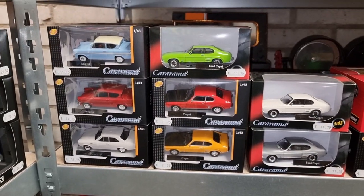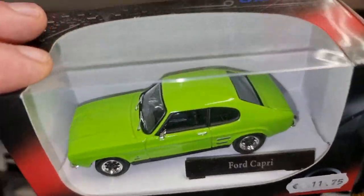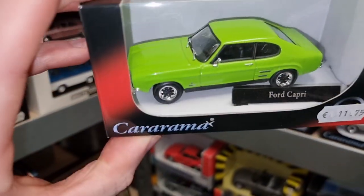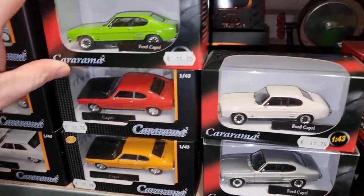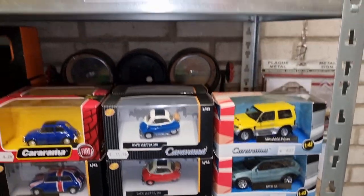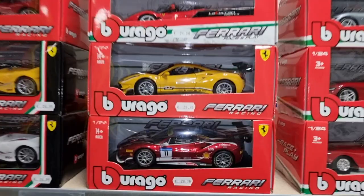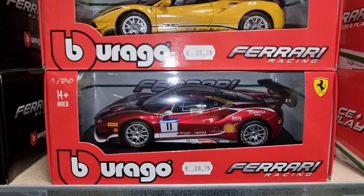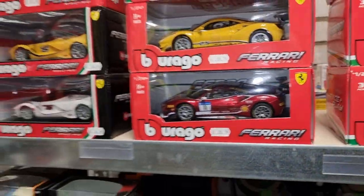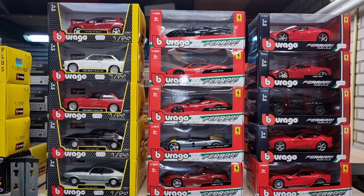Let's see. Ford Capri. And do I see a scale? I think it's a 1/43 scale. You got some Ferraris from Burago. I think they're still totally awesome. Really good price quality combination. I haven't seen this one. This is the first time I see this one in store. Okay, we got some more Burago Ferraris right here.